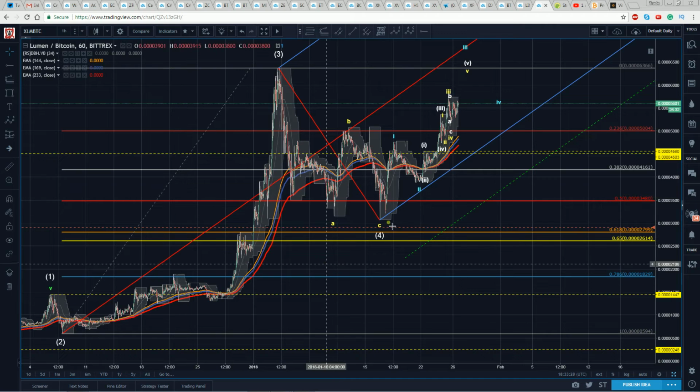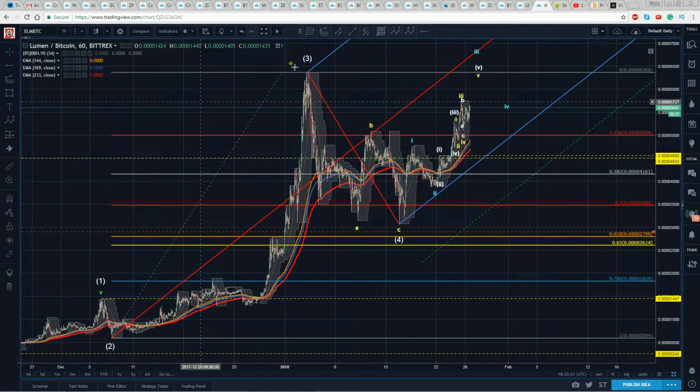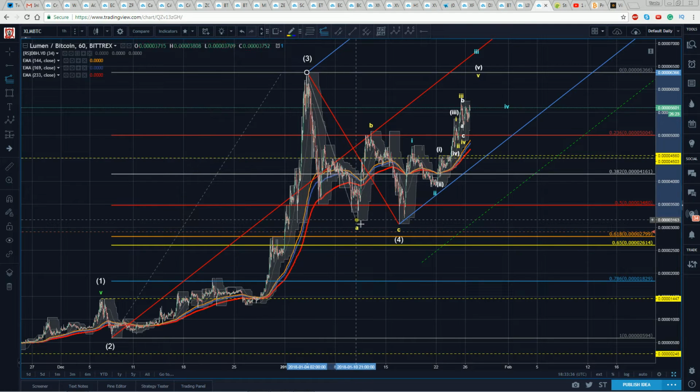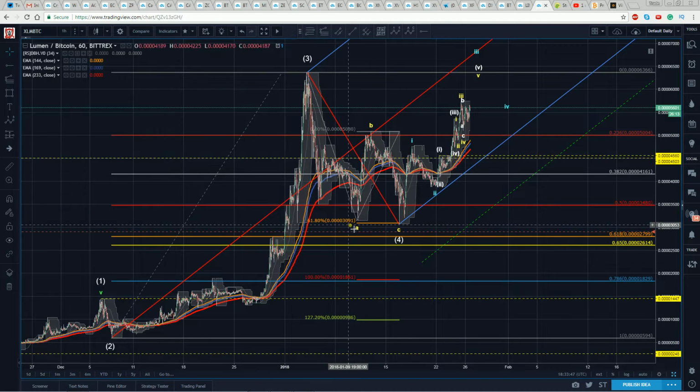Now the C doesn't quite make the golden pocket, but interestingly, you always want to check these, looking for confluence. If I work from the range of my A and project it from the height of my B, you see we get the 618 almost to the tick, right bang. What you're seeing there is the 61.8% of the length of the A, projected from the B, which gives us more confidence and confluence here in this as a good pivot to work with.